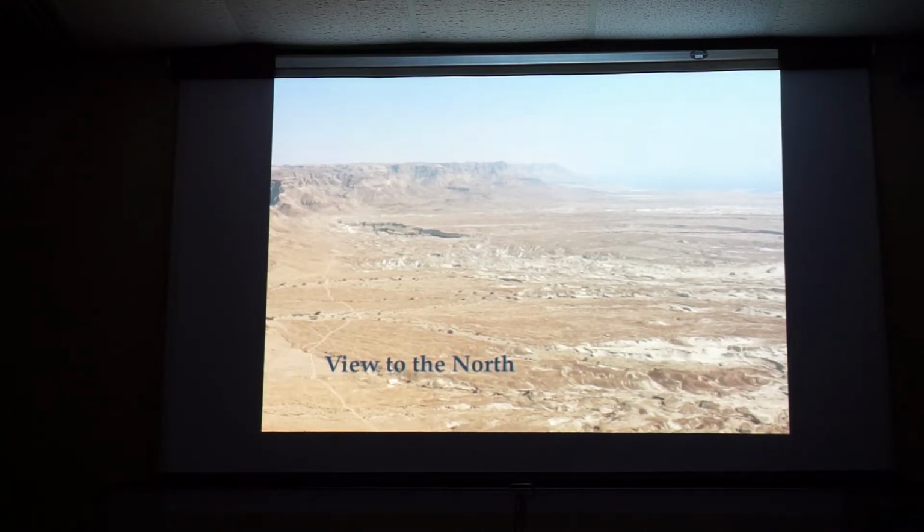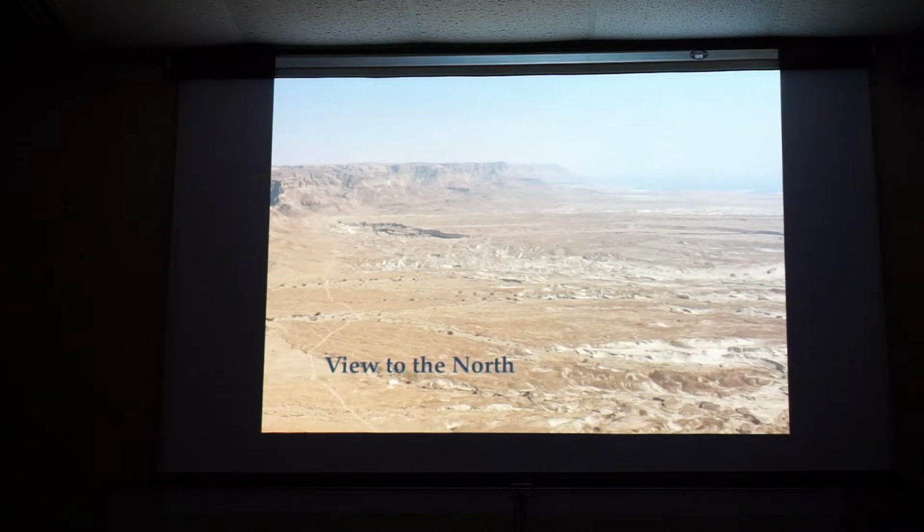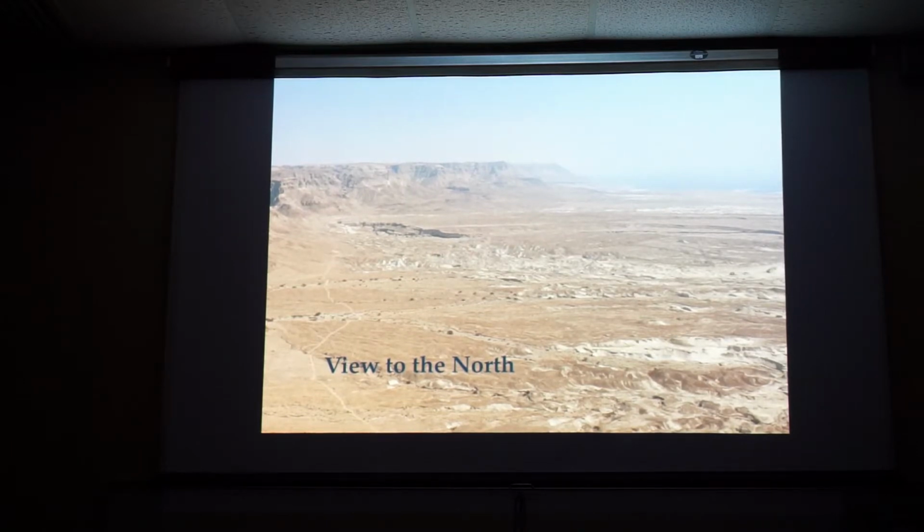You can see forever. Yeah, you can see forever. And this gives you an idea too. You're only at sea level right where we're standing. You're not even as high in the world as you are standing in San Antonio right now. But you can just see it's such a great depression. That Jordan River Valley is deep, deep, deep.